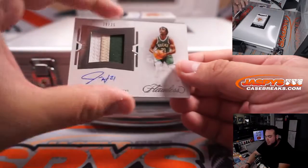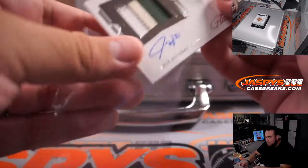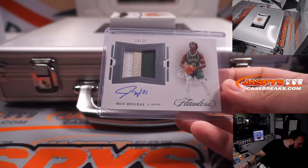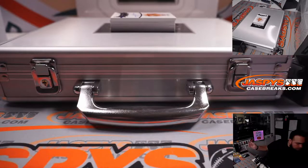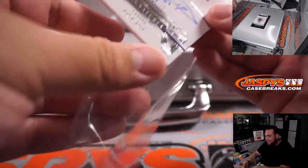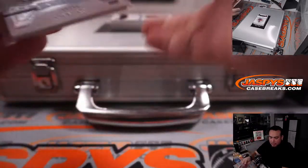Next one is for the Bucks, Jrue Holiday, three color patch and autograph. Milwaukee Bucks was part of the random number block, so let's look for Milwaukee. 8, going to Gretchen. And we have Rick Fox for the Lakers, 16 out of 25. Lakers, I think we're bought straight up. Yep, Gretchen.